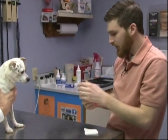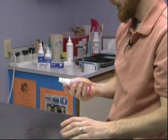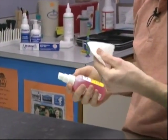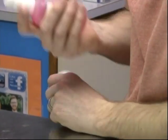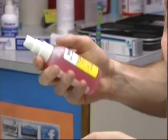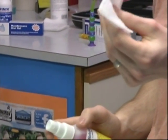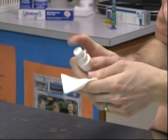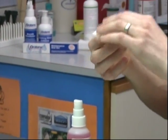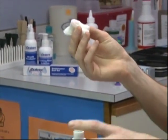It's kind of an alternative to brushing, and it has a nice minty smell. So versus their breath smelling like chicken or beef or something, they get this nice minty smell. And for this, I usually recommend a little gauze square. What you would do is spray some of it on the square, and then your tooth is essentially going to be the brush.